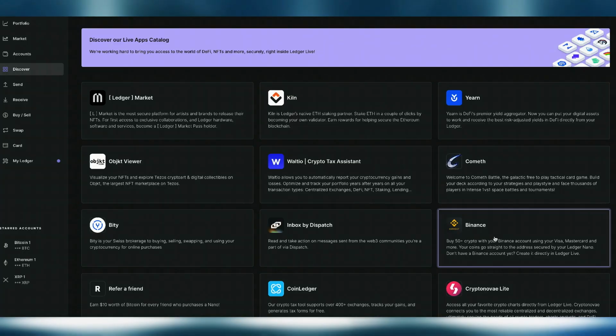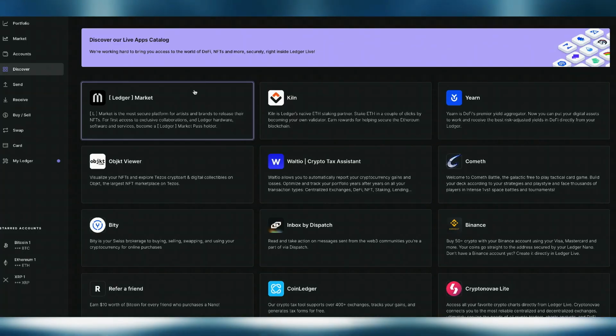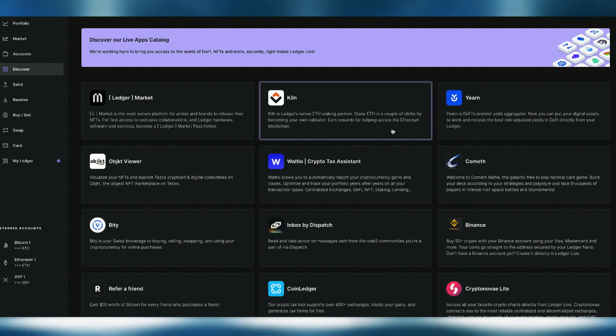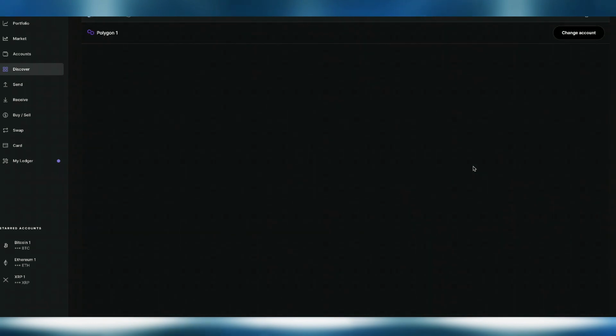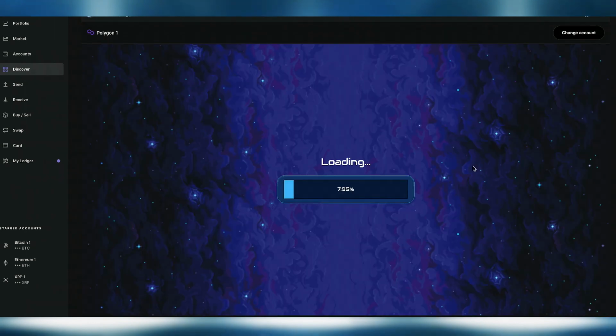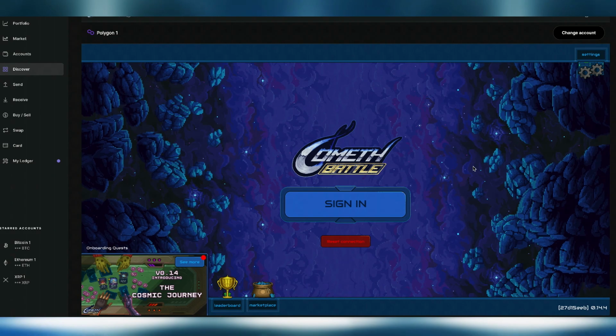Just a quick view here on what you can do inside of Ledger Live. Let me show you guys a little bit about that. Noticing their marketplace right here. So their marketplace has some pretty cool applications. Obviously a lot of financial applications, but the one that I'm interested in is Cometh. And this, of course, is gaming inside of the Ledger Live. So these are some of the things from an innovation standpoint that I think really work.